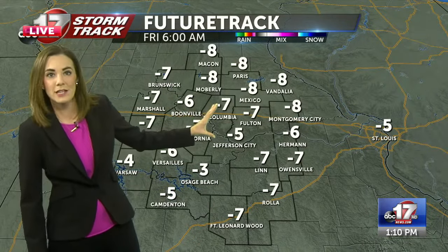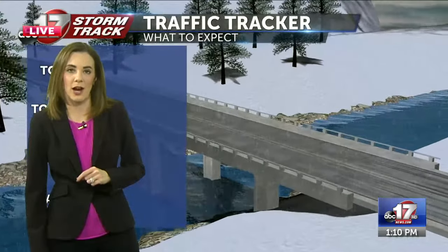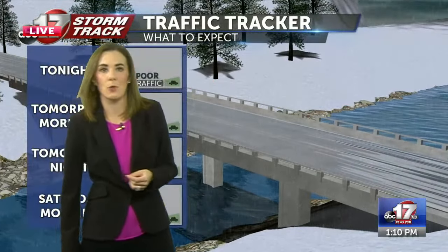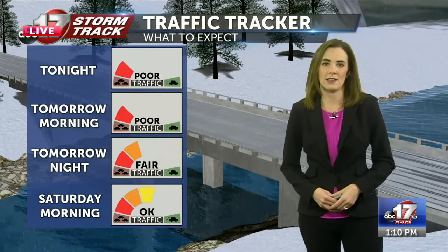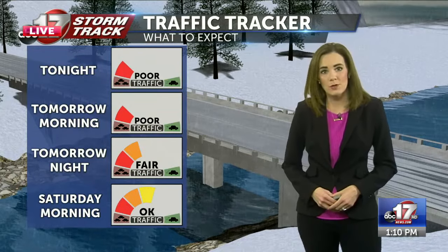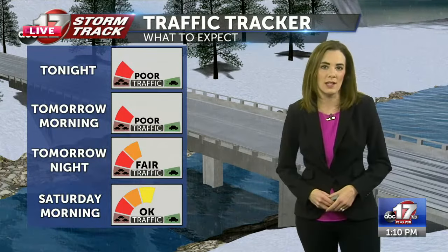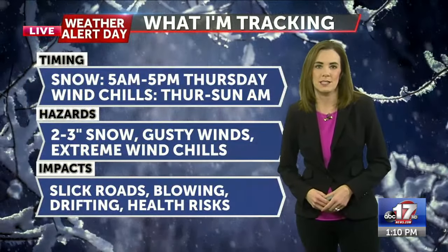These are the actual air temperatures, but keep in mind that wind chill is going to be holding on through much of Friday, Friday night, and at least through Sunday morning. Here's the traffic breakdown. Tonight, try to stay off the roads. Still going to be tracking those gusty winds, making it hard to see into tomorrow morning. Things start to improve tomorrow night into Saturday as the winds die down a little bit, but still going to have some patchy blowing snow even into Christmas Eve morning.